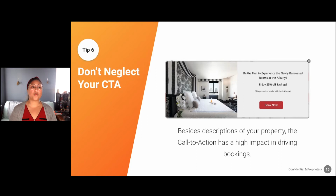Pair your CTA with compelling copy. Make sure you're using clear and simple text to describe your property, attraction, brand, or promotion, such as explore the San Diego Sea Caves or a paradise getaway for nature lovers. So we recommend using 80 characters or less to avoid obscuring your CTA.